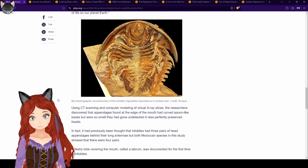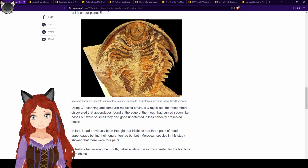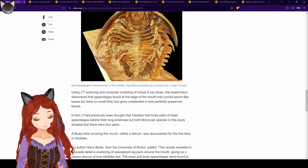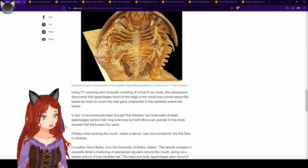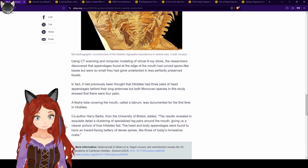Using CT scans, that's a tomographic reconstruction. It's kind of cool. Using CT scans and computer modeling of virtual X-ray slices, the researchers have discovered that appendages found at the edge of the mouth have curved spoon-like bases, but were so small that they had gone undetected in less perfectly preserved fossils. In fact, it had been previously thought that trilobites had 3 pairs of head appendages behind their long antennae, but both Moroccan species in the study show that there are 4 pairs. A fleshy lobe covering its mouth, called a labrum, was documented for the first time in trilobites.